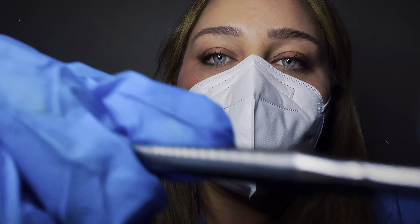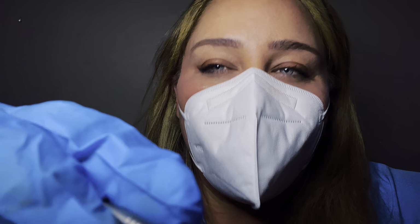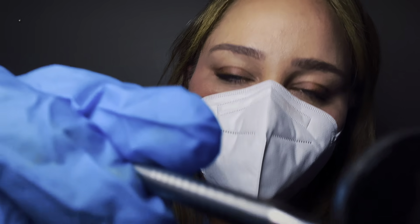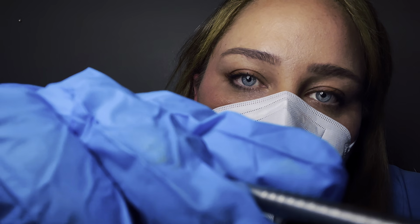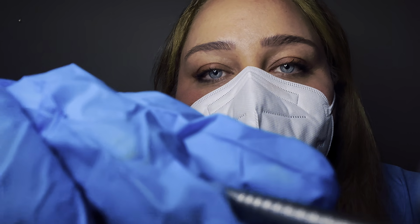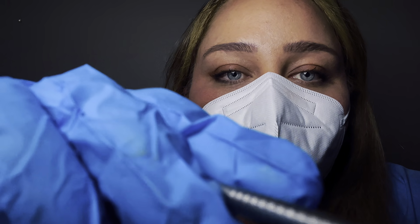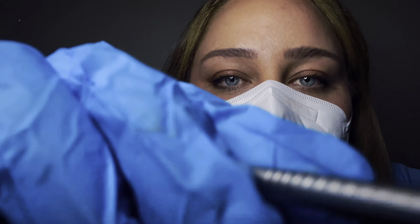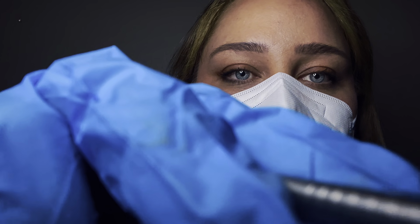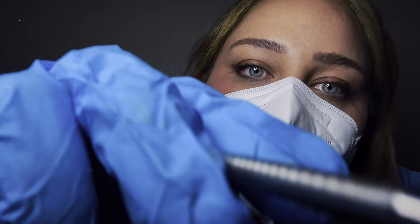All right, go ahead and open for me. We're just gonna start real slow, okay? How's that feel so far? Okay. That pressure's okay. All right, we're just gonna go ahead and clean just along the edges here, making sure those gums look nice and firm and pink like we like, that there's no bleeding. Checking to make sure there's no receding of the gums. And cleaning off those teeth, okay?